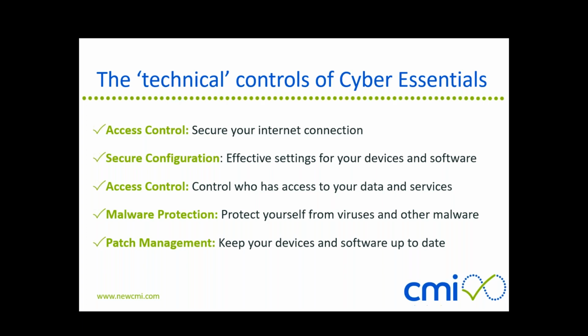The first being access control. So this is really about securing your internet connection. Clearly, if you didn't have an internet connection, no cyber criminal will be able to get into you. So making sure that internet connection is secure, not only at your office, but home users, mobile devices, etc. Any point of entry into your network, your IT systems, your data from the internet needs to be controlled.